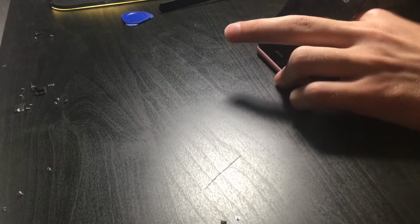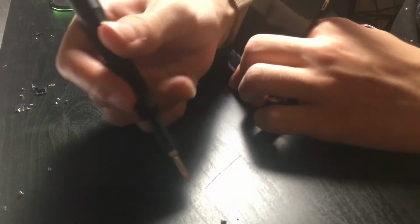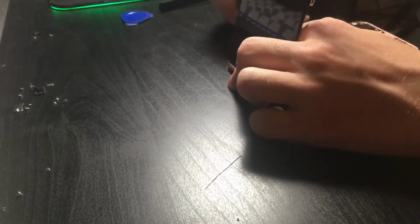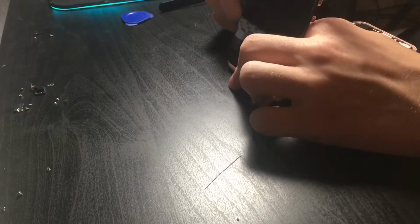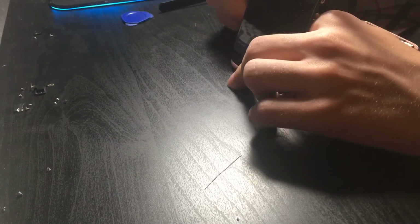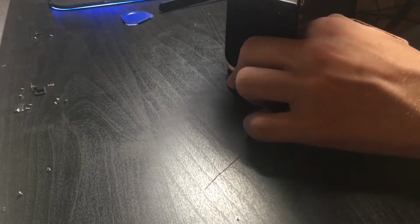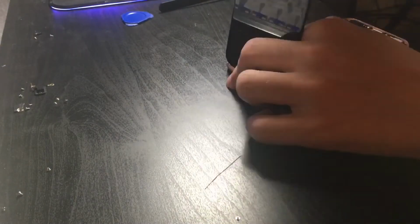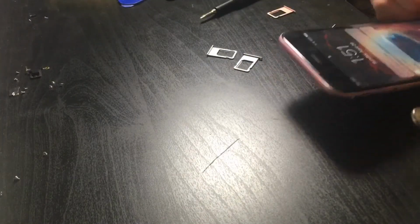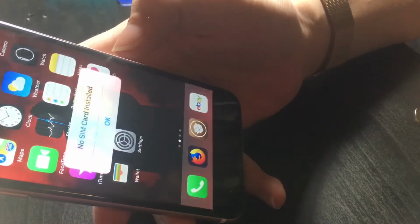iPhone is disabled. Try again in 5 minutes. Oh, okay. Well, I will install the rest of the screws, including the pin flip screws, off camera. Right after I install this one screw right here. Alright. Let's see if I remember the passcode. Of course I remember the passcode. Oh, we're in.